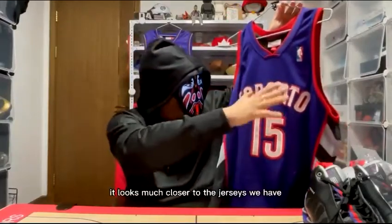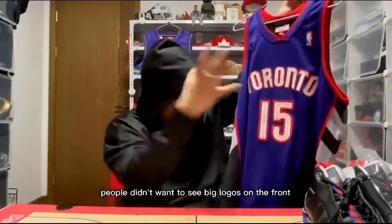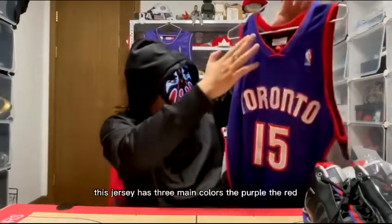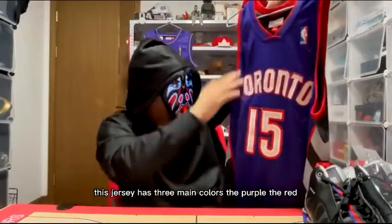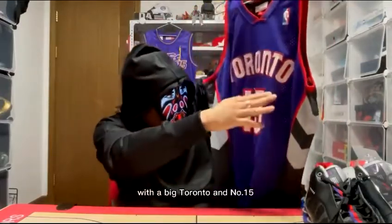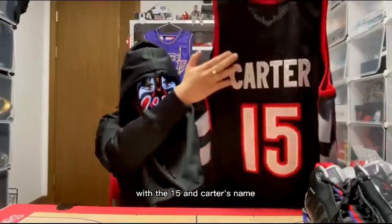It looks much closer to the jerseys we have nowadays, right? It shows the times were changing. People didn't want to see big logos on the front. They wanted to be more clean and more straightforward. This jersey has three main colors: the purple, the red, and the black. On the front is mainly purple and red with a big Toronto and number 15. And on the back is mostly black with the 15 and Carter's name.